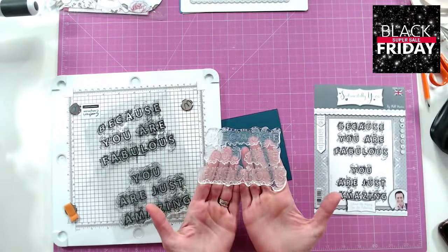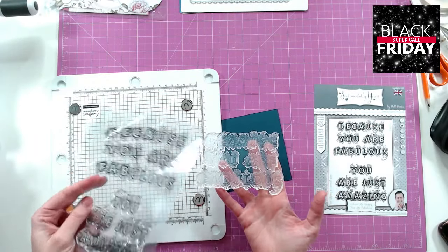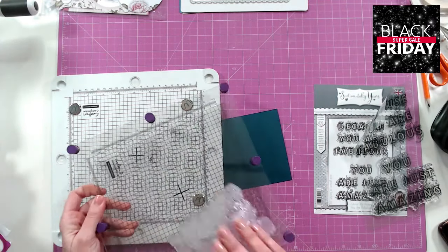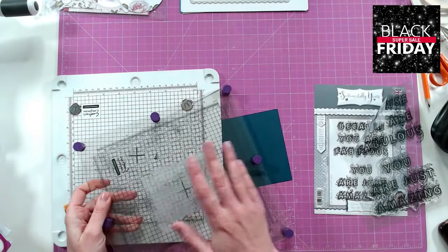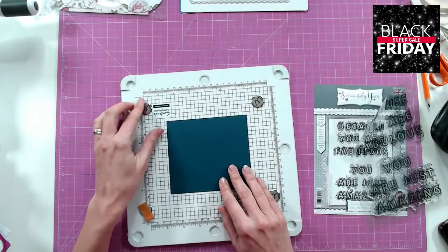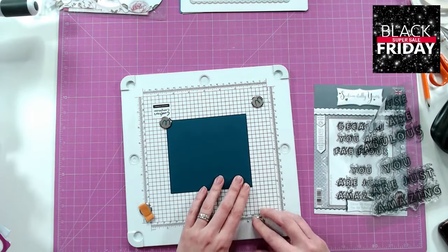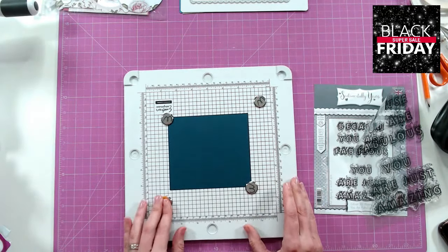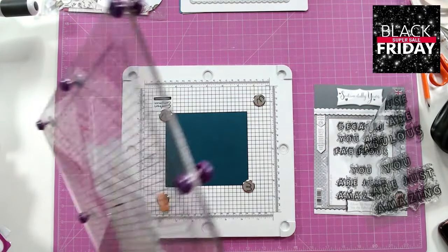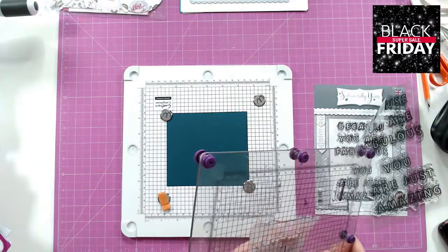So, Because You Are Fabulous from Phil Martin from Sentimentally Yours, a beautiful stamp set, a large stamp set. So I'm just going to pop this onto my stamping block here, stamping platform. I use the Crafter's Companion one. I've actually got a few different ones. This is a nice large one for when I'm stamping. So if you want to do repeated stamping, items like this are essentials. Saying that, while I'm just doing this, I'm going to tell you about a few more essentials.